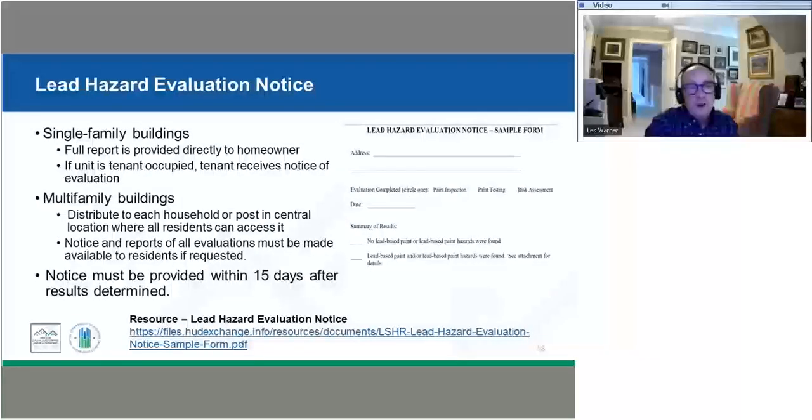There also is a requirement for providing notices. The administering agency would need to provide a notice of lead hazard evaluation to the occupants. And the timing on this is that it needs to happen 15 days after those results have been determined. So at the point that you receive the risk assessment report that provides you with that information, the clock begins ticking that you need to get that information out to owners and to occupants of those units.